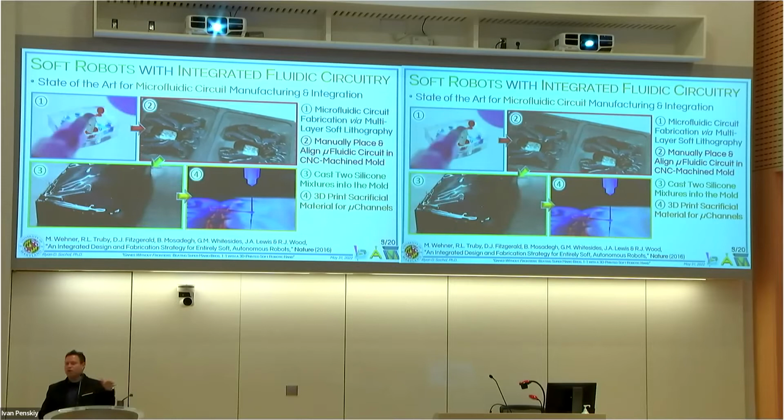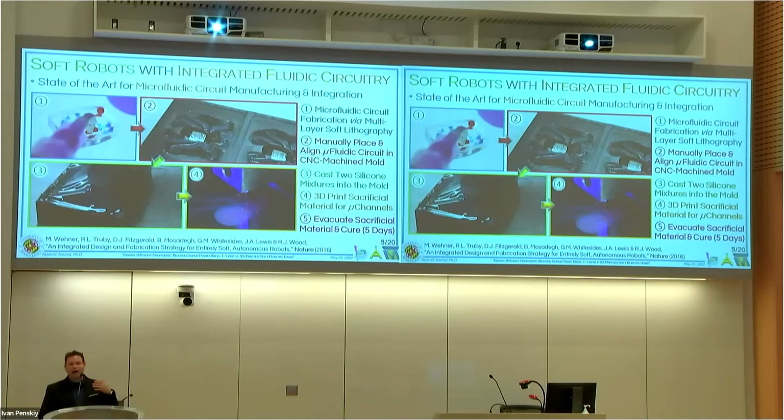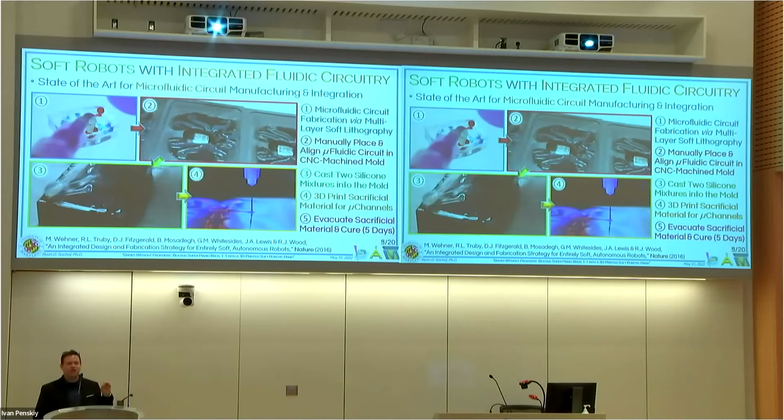And then once it's done, they go through a 5-day process of heating this and having it evaporate from the channels. All right, so I'm sure that you can imagine that this is a very manufacturing intensive approach. And so when I saw this, I love the concept, but I personally hate this manufacturing strategy in terms of I would personally never want to have to do it.